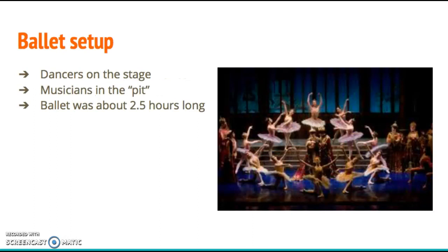The setup of the ballet is that the dancers are performing on a really big stage and the musicians reside in the pit below the stage, but they're still visible by the audience. And the ballet was about 2.5 hours long, which is about the same length as a lot of other classical ballets I've seen. There's also an intermission just to break up the different pieces in the ballet.